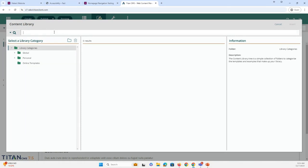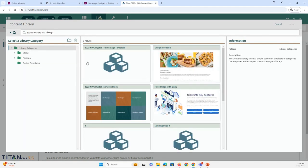If you need to, I'm like, oh yeah, what was that design related block copy I was looking for? We can do a global search. It'll always be a global search. There's some nuances that I'll point out. Online templates, those are retrieved from someplace outside of your system. They're actually calling to TitanCMS.com right now to pull in some stuff.